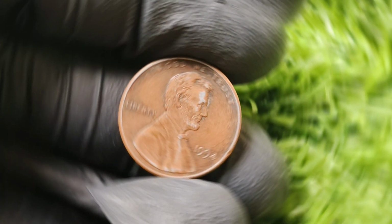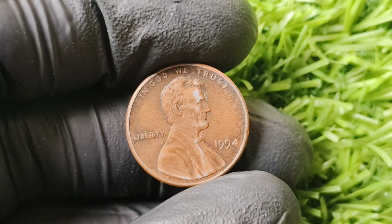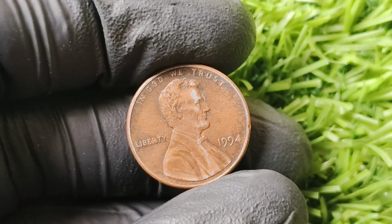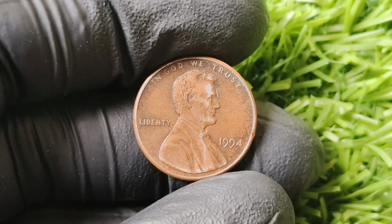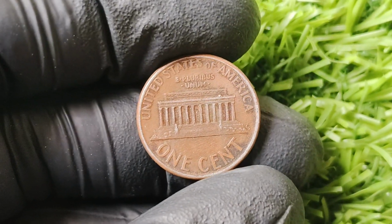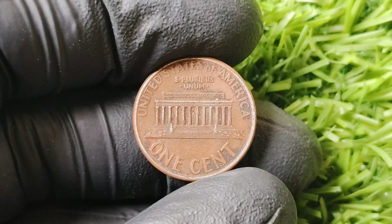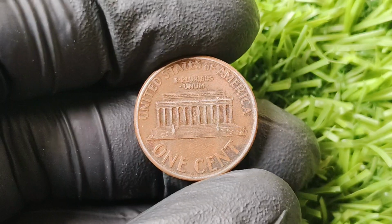Hey everyone. So, picture this, you're digging through a dusty old jar of pennies you found in your grandma's attic. You pick one up, squint at it, and notice something weird. It's a 1994 Lincoln penny, but wait, it's missing the mint mark. Could this tiny, copper coin be worth a whopping $1.9 million? Sounds like the plot twist of a Hollywood heist movie, right?